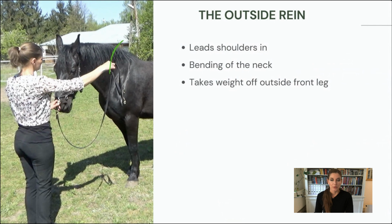And then what we call an outside rein. And that we point, so this is how I do it. I take my hand a little bit away from the horse and I'm pointing my whip usually a bit over in the direction of the wither.